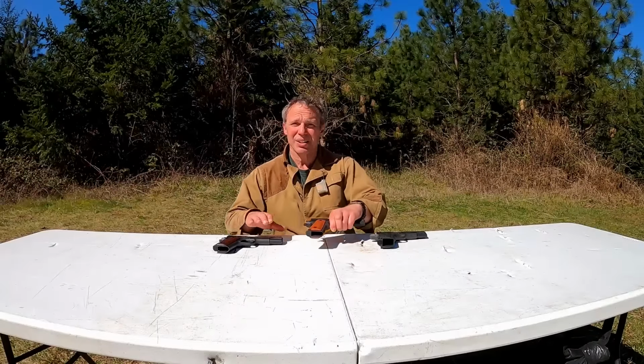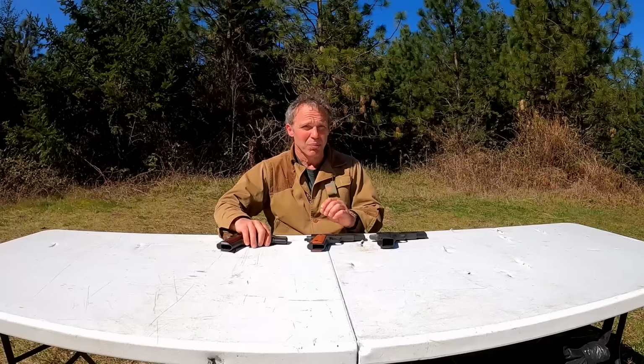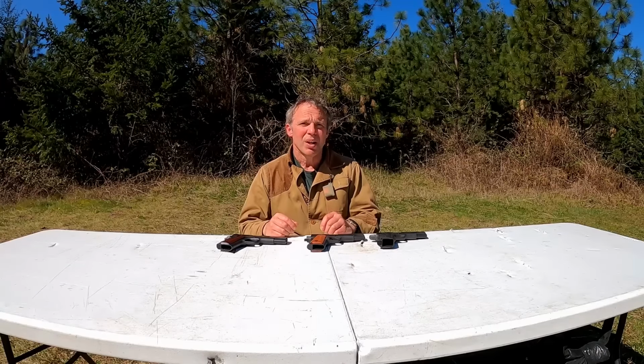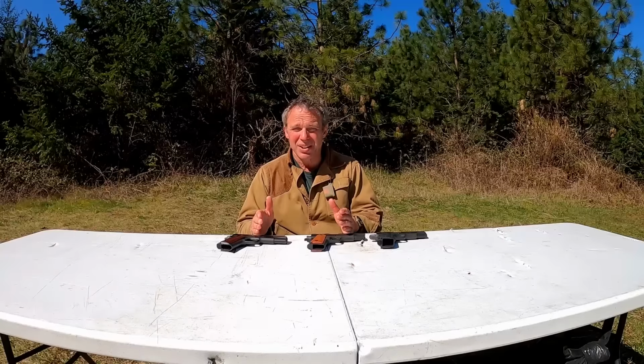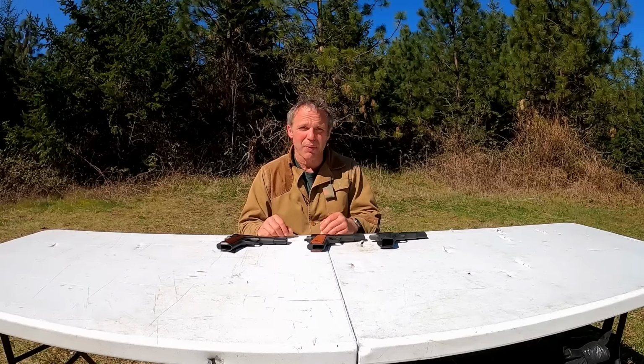So far, our Rock Island is stacking up pretty well against our Colt, but there's a few more things I want to discuss. First, I'm not going to demonstrate disassembly and reassembly. It's very basic and virtually identical for both of them. However, there are a couple of differences in the way these firearms are put together that I do want to discuss.